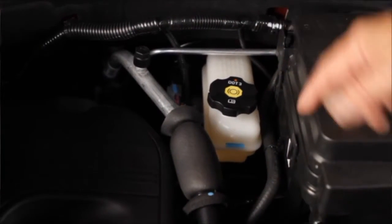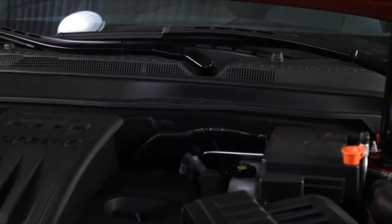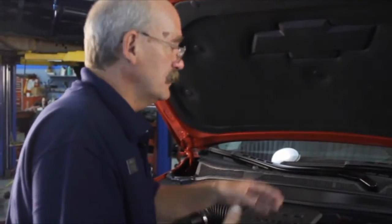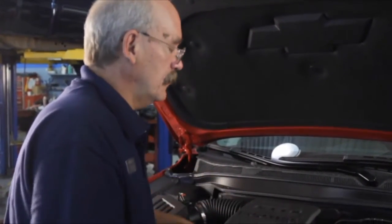It's translucent again. A guy can peek in there and see where it's at. If you want to top it off yourself, you can. As I step on the brake, the pads start to wear, and just like a syringe, I have to fill that syringe back up. So that's why brake fluid drops.